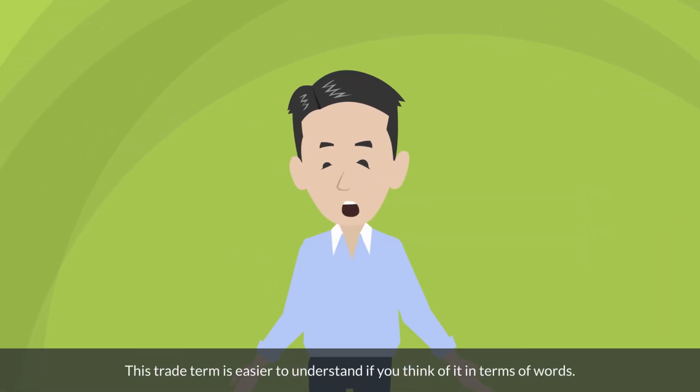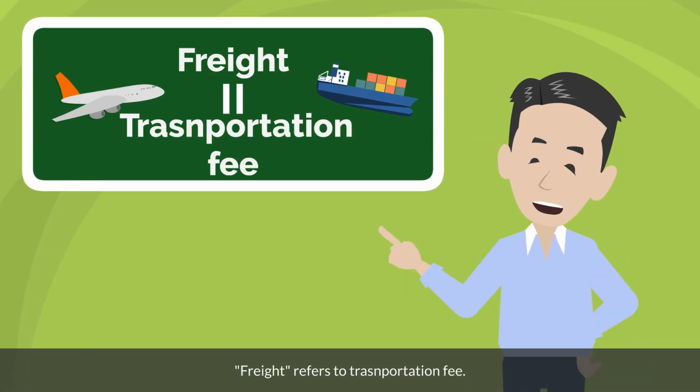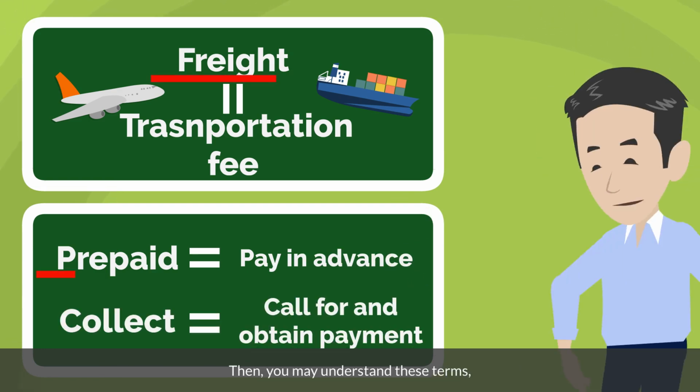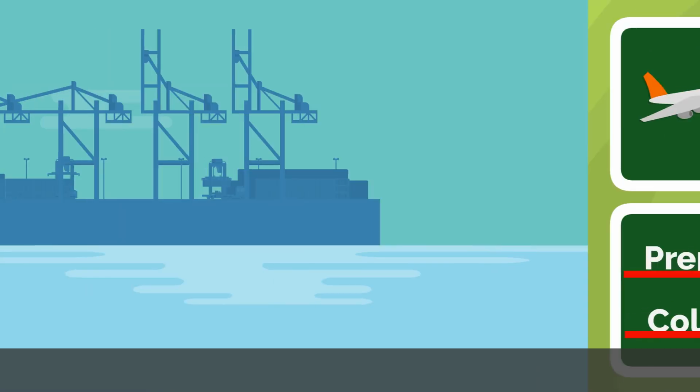This trade term is easier to understand if you think of it in terms of words. Freight refers to transportation fee. Prepaid means to pay in advance. Collect means to call for and obtain payment. Then, you may understand these terms. Freight prepaid means to pay transportation fee in advance. Freight collect means to call for and obtain transportation fee.